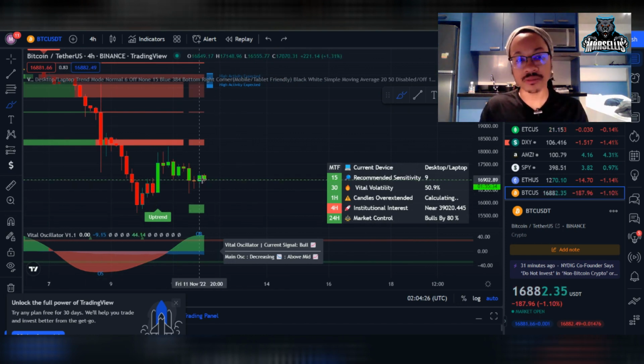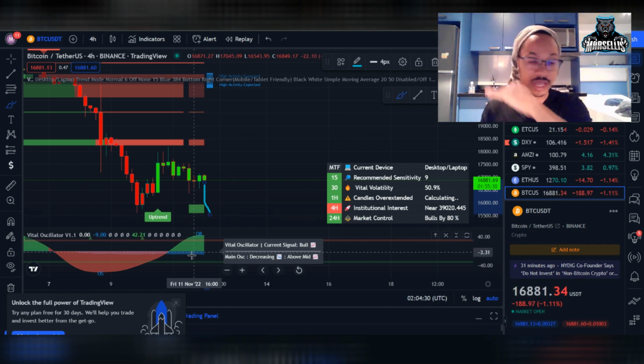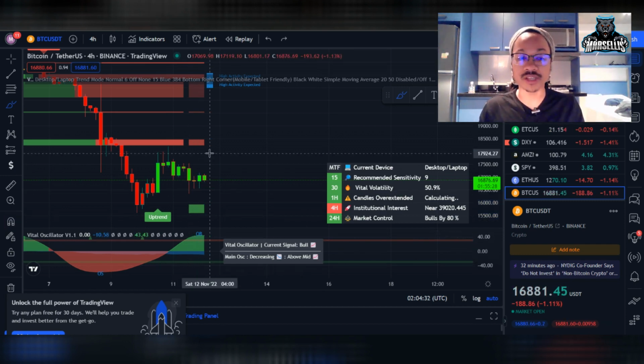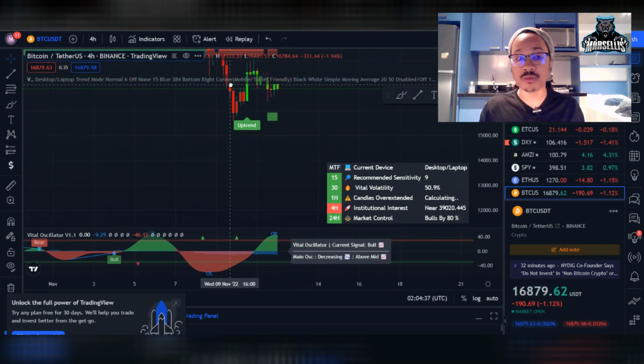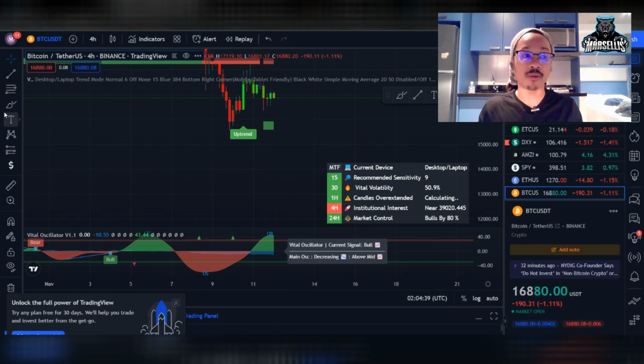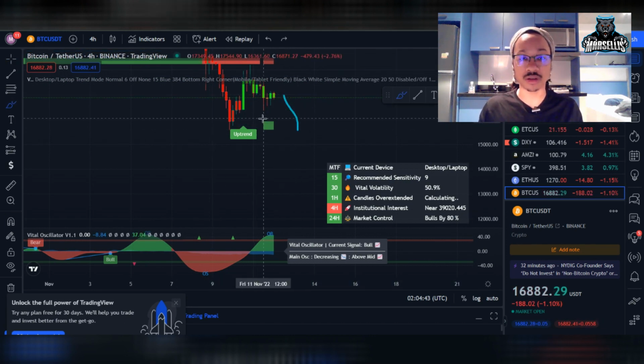So as they start to sell, what we're looking at now, again, is 16K, the flat area of 16K or 15.8K. That's what we're looking at now for the support for Bitcoin. We already hit 15.8K before, but we're about to hit it again if we continue on this path. So we're still going to go down there.